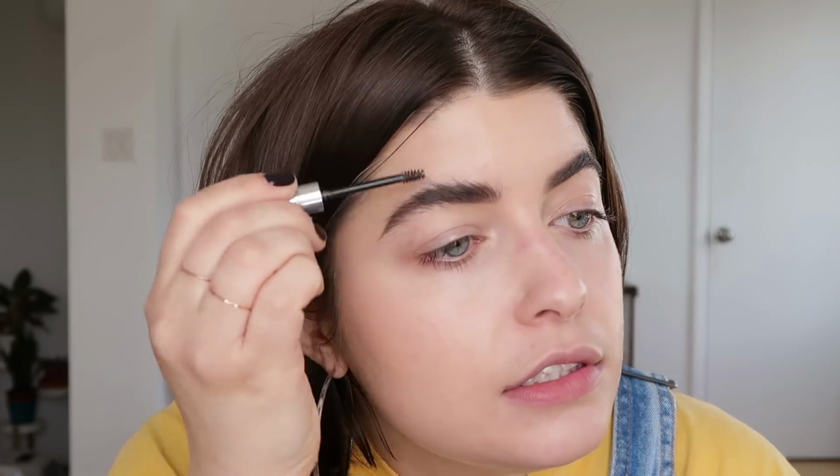And I'll take it. Oh yeah, I'm using Boy Brow. This thing saves my life all the time, and especially in between brow appointments.